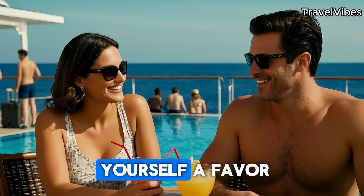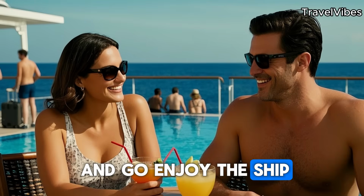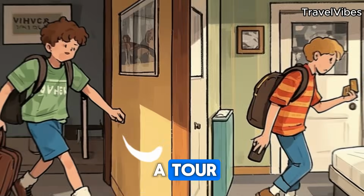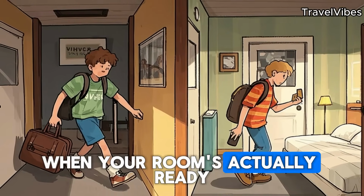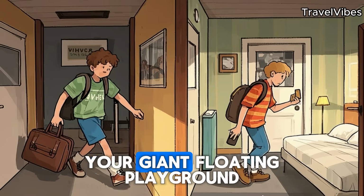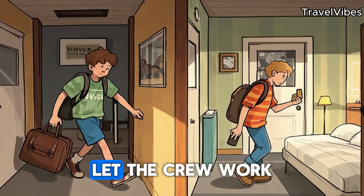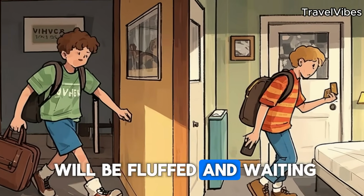So do them and yourself a favor. Skip the hallway detour and go enjoy the ship. Grab a bite, take a tour, or sip something tropical with a tiny umbrella. When your room's actually ready, you'll hear an announcement. Until then, treat the ship like your giant floating playground. Let the crew work their magic. Trust me, your pillows will be fluffed and waiting.